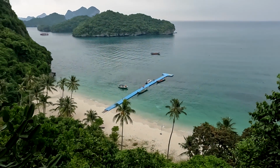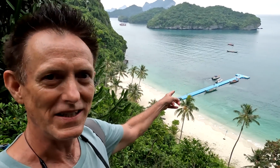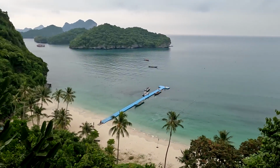This first viewpoint, man, that's gorgeous. It's beautiful. You like? What not to like, huh? Doesn't that look like what we all dream about when we get time off? White sand beach, clear, beautiful water, gorgeous ocean, palm trees.